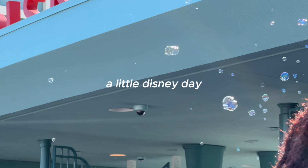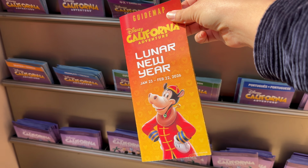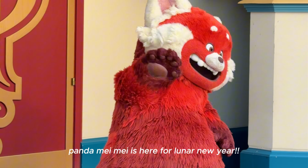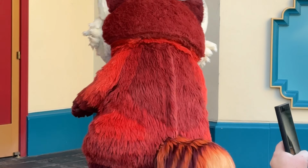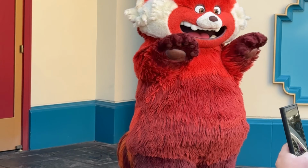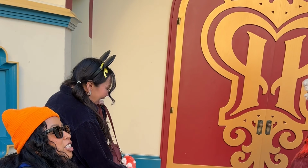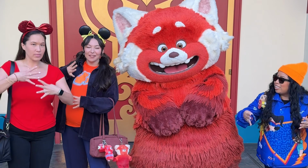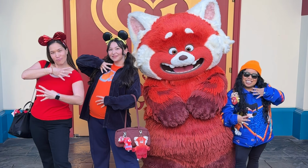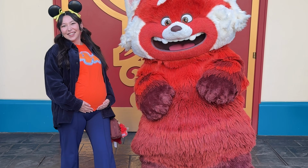With all that being said, let's have a very mini DCA day for Lunar New Year. You are wearing orange. Yep. Oh, my goodness. I love that.